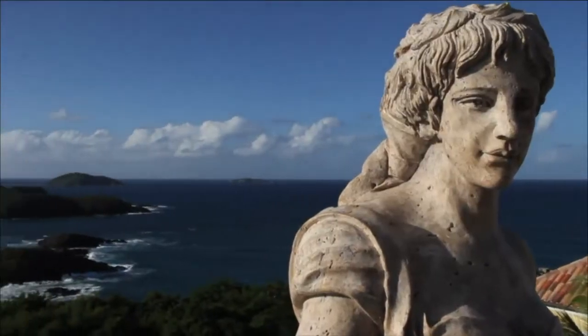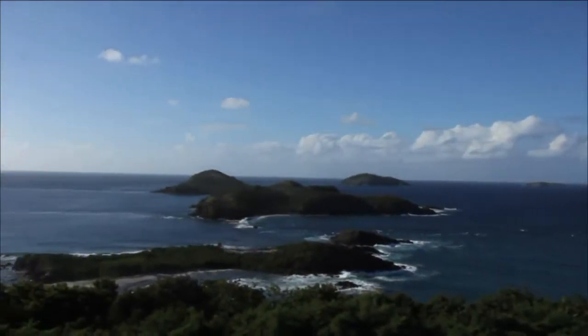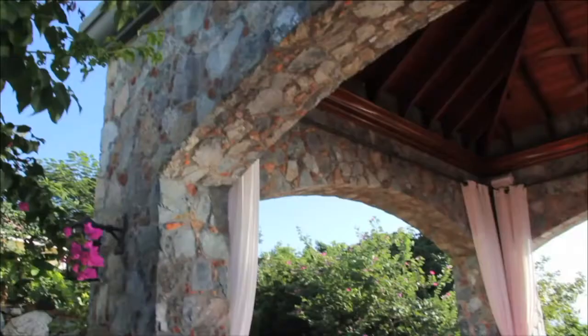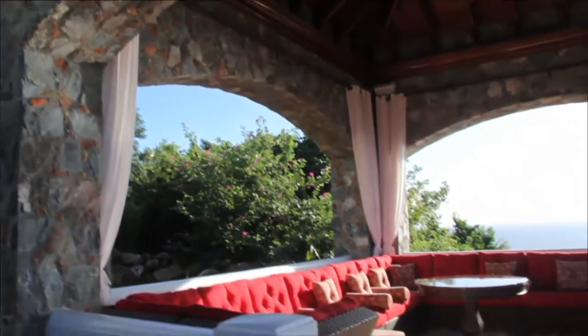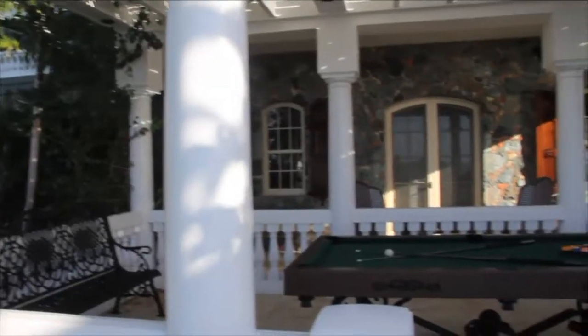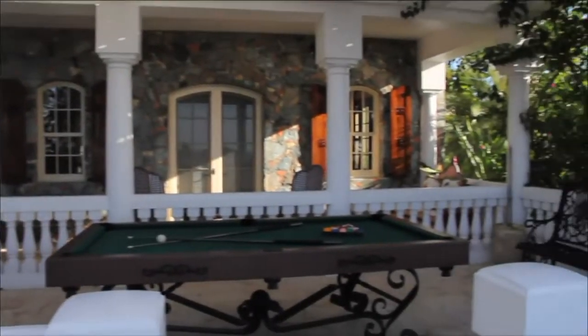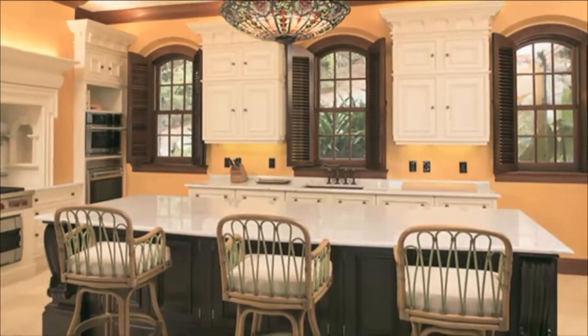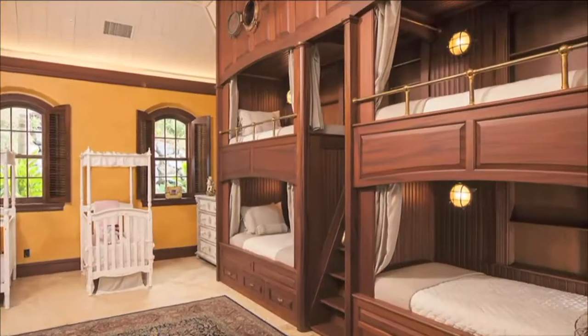It overlooks the Mermaid's Chair, the west end of the island, and out over to Culebra, Puerto Rico, and the Spanish Virgin Islands. The entire home is based around the lifestyle that a pirate would probably enjoy. It certainly shows it in the collection of artifacts. It's sort of a modern-day pirate, has this fortress where he keeps all the bounty that he's collected, and I think that's really how the owner looks at it.